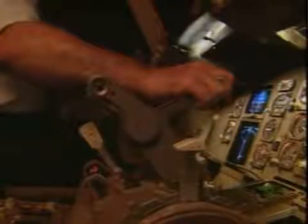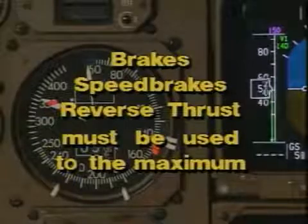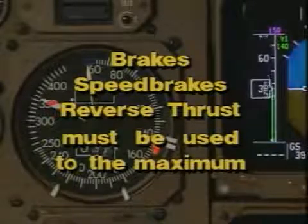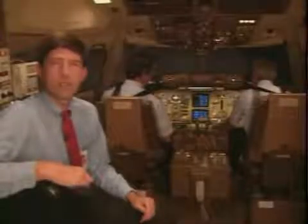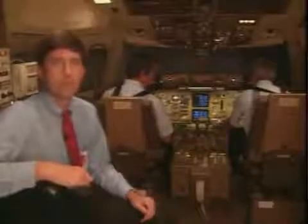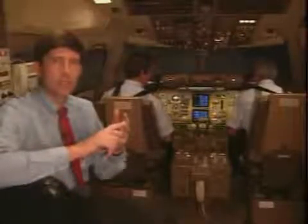Once the decision to stop is made, every device, brakes, speed brakes, and reverse thrust must be used to the maximum until you're convinced that the airplane will stop on the remaining runway. Making the go, no-go decision starts long before V1. Early detection, good crew coordination, and quick reaction are the keys to a successful takeoff or stop.